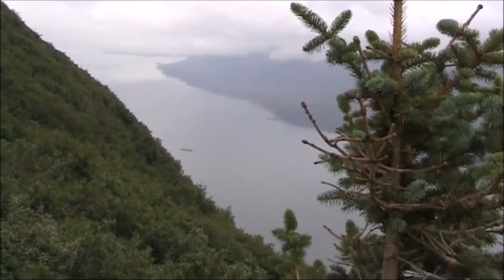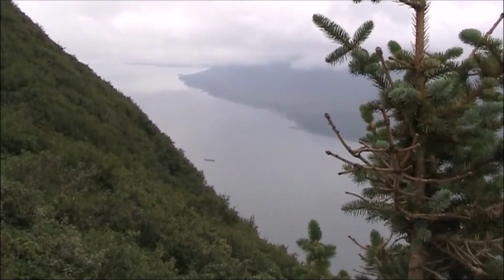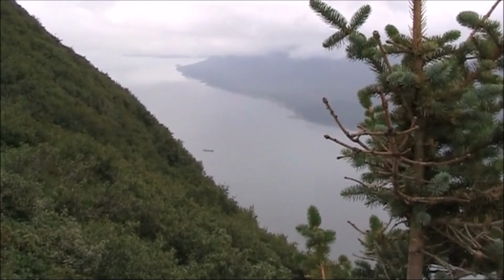And this is Gastineau Channel. We're looking to the south, and I think that's Admiralty Island. I believe that's the way we came in. But you can get the idea. It's kind of steep.